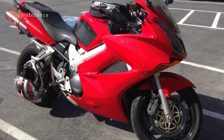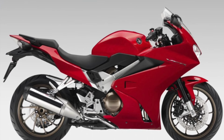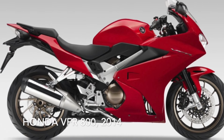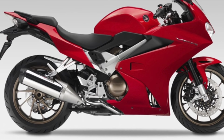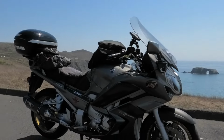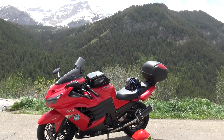That being said, they're super reliable. They're gorgeous, especially that red with gold rimmed Honda VFR. I don't know if they're making any more. I don't think they are, but it's a great motorcycle if you want something smaller. Triumph Sprint GT 1050. I have no experience with that, but you might check it out. It might be cool. Kawasaki ZX14R.